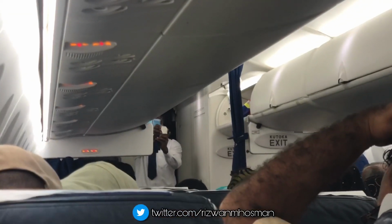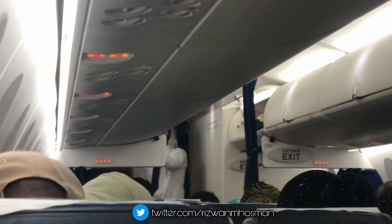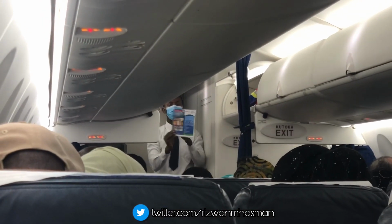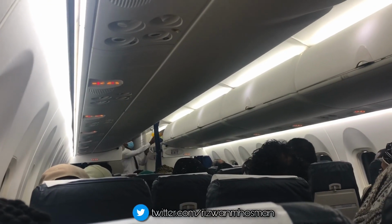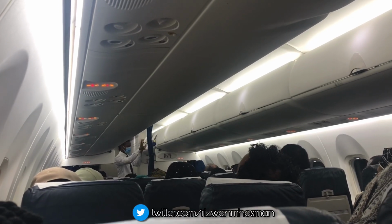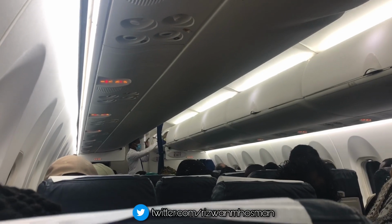To keep us fastened for the flight when we are seated. And now, same thing. Refer to the safety instructions card in the seat pocket in front of you. Ladies and gentlemen, shortly the cabin lights will be switched off to comply with safety standard regulations for takeoff and landing. Thank you.